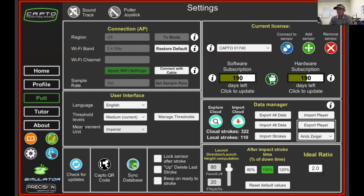Settings, not a whole lot that we need to really cover in here other than knowing that the data manager, that is where you can import and export data between multiple devices. So if you want to export a certain player, let's say I want to export myself, click on myself, and then I would just go export player. I'd go onto whatever other device I'm using. Let's say I'm going onto my phone. I'd go into the same setting, and I would go import player.